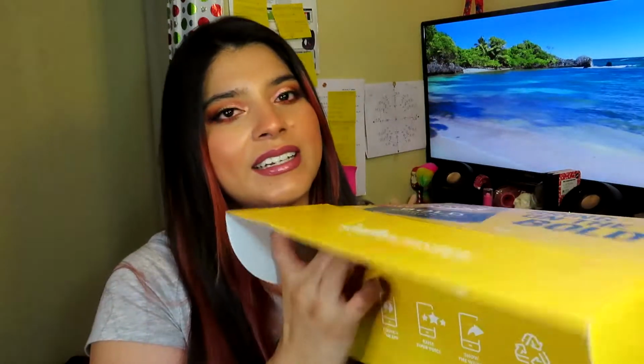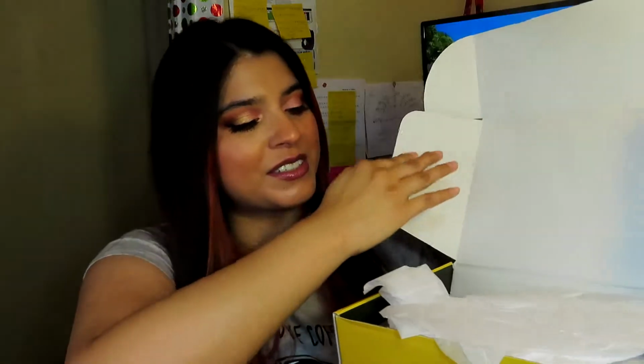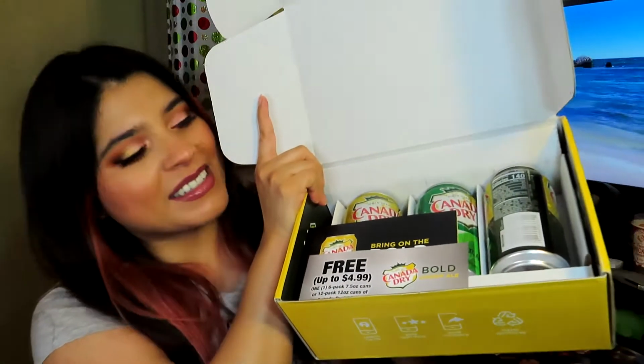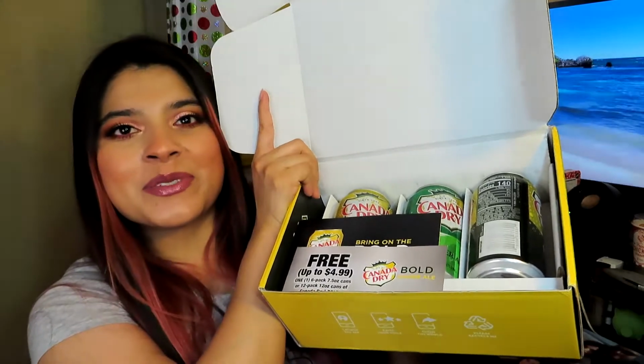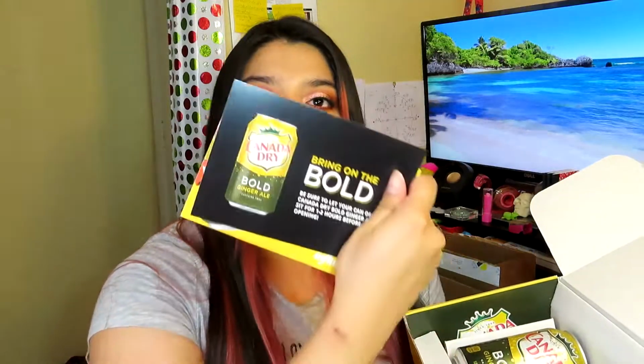Okay, so here it is. Ta-da! There's tissue paper. Ta-da! So they sent me 3 of them, so I'm super excited for this. And it's very nicely packaged. And they sent me a coupon for free Canada Dry drinks, so I'm super excited for this. And it comes with a card. Well, it comes with 2 cards actually.